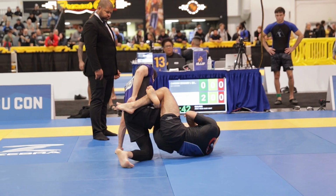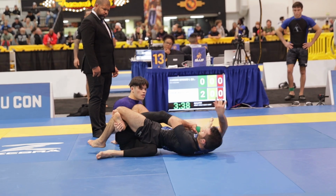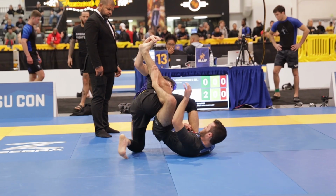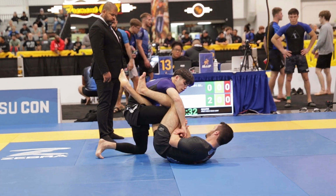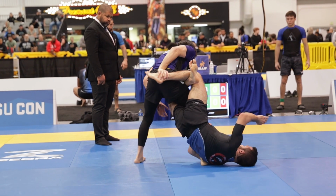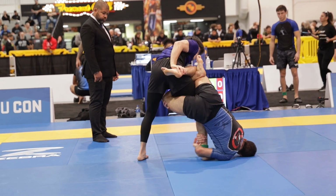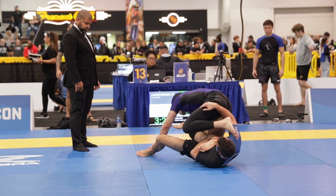Now, I should mention that in round 1 with 30 seconds left, I did go to 2 on 1 half guard and intend to do the same thing, but I did not have as much success with it and almost got my back taken. So one thing my friend told me that kind of stuck with me and made this make sense is whether you win on points, advantages, or submissions, you're still going to be a blue belt world champion. So regardless of how you win, as long as you win, you're still going to have the title.